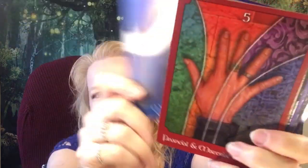I was really spiritually drawn to buy this deck. I had been for a long time, and I finally went ahead and bought it. I'm so glad I did. Let me show you some of the cards here. Here's what the back of the deck looks like. The size of this is your standard oracle size, and there is some racial diversity in this deck as well.